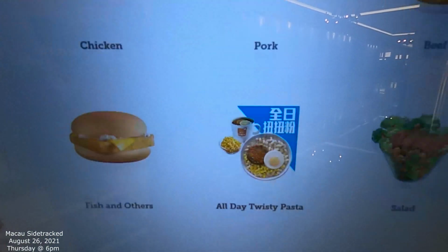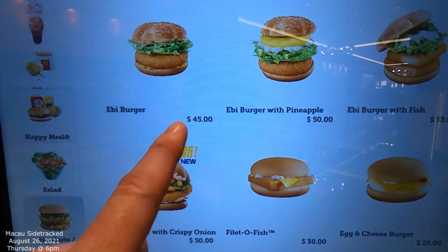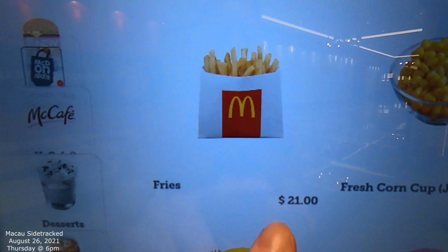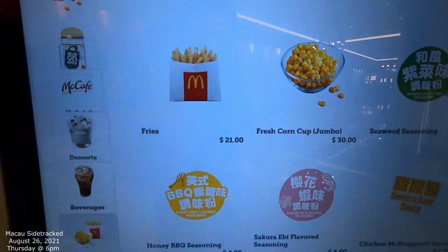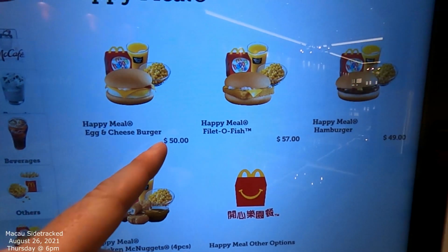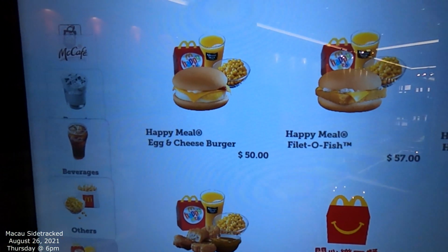Let's look at a la cartes. Okay, so if you just want the burger alone, it's about $5. If you only want French fries, it's 21 MOP, about $2.50. So you can see it's not really that cheap, right? Happy Meals are going to be cheaper, but even a Happy Meal is still going to be $5–6, where I think in America it used to be like $1, I think.